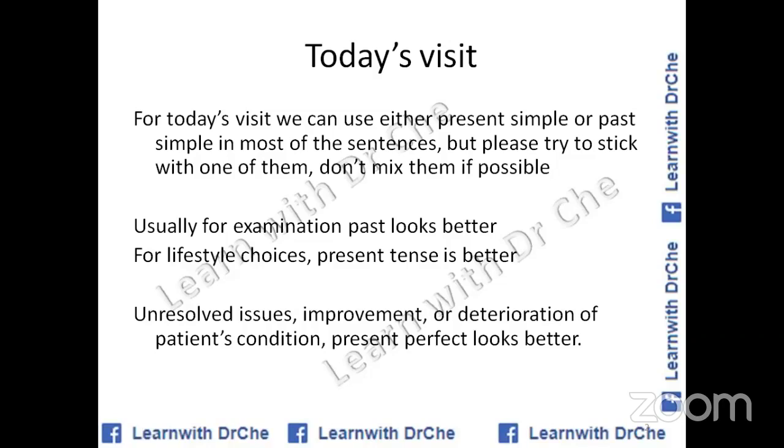Today she presented with this problem. She had symptoms of this, and she is feeling like that. So don't mix present and past. Try to stick with one of them, if it is possible. Usually for examination, past tense looks better. For lifestyle choices, present tense looks better. For unresolved issues, improvement, or deterioration of patient condition, present perfect looks better if it is today's visit.